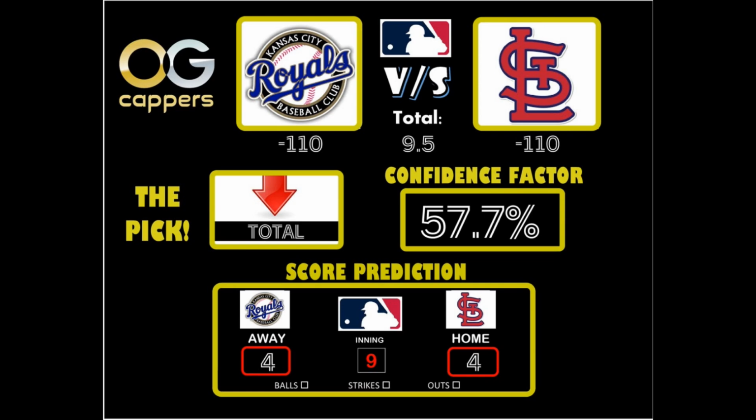The Cardinals bullpen right now, they're only allowing 2.49 runs. I think that's definitely going to go ahead and keep this game under that total. I have it coming in at 8. So let's go ahead and take under the total here in this one. Hopefully Waka has a great game.